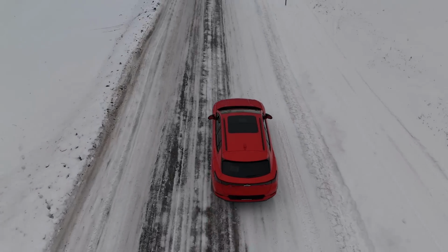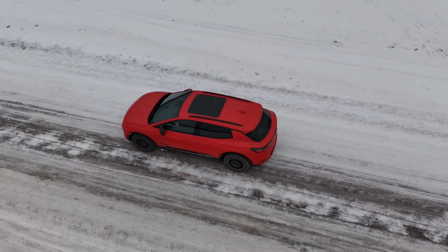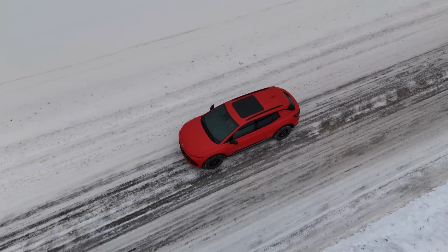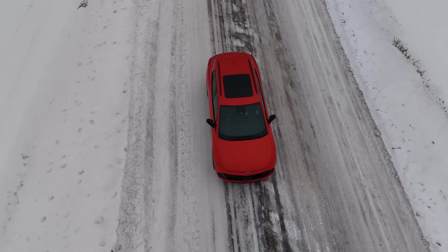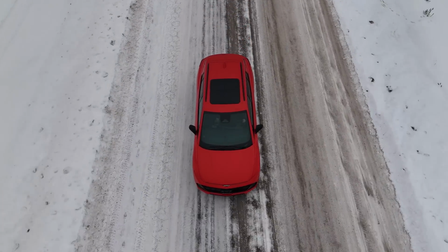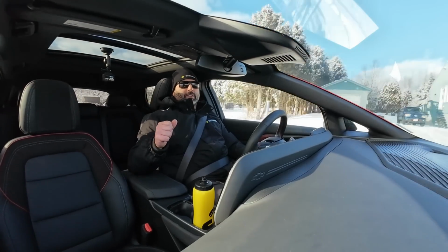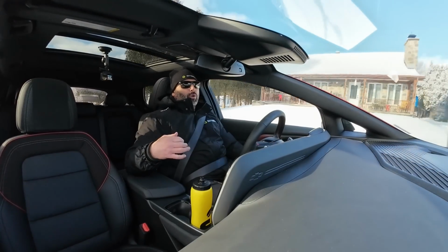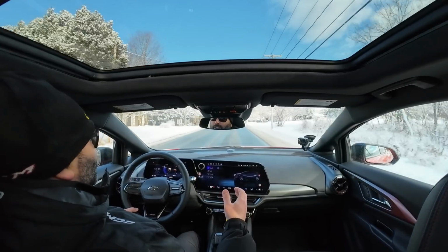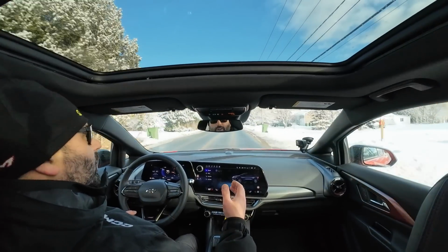All things considered, you're not going to feel a lack of power in this vehicle. It's definitely more than enough, and because it's an EV, it's instant power, instant torque. Another thing I absolutely love about this vehicle is how quiet it is. It's extremely quiet.